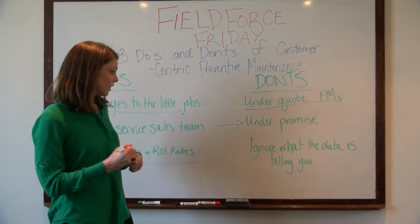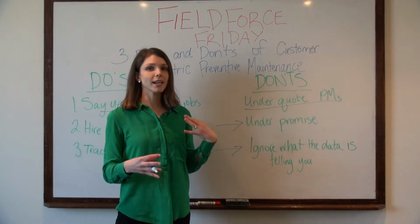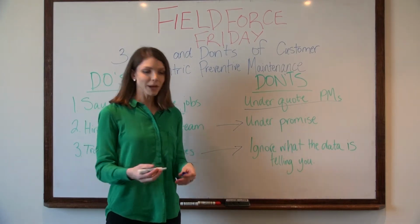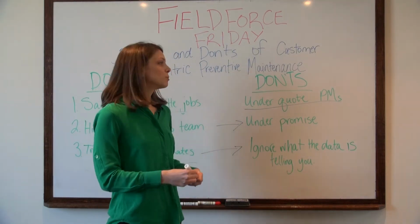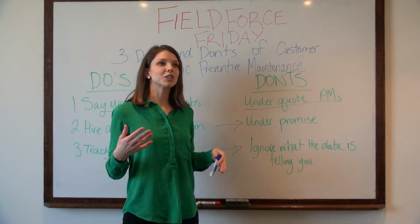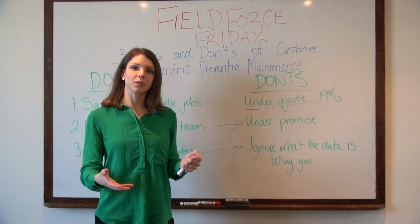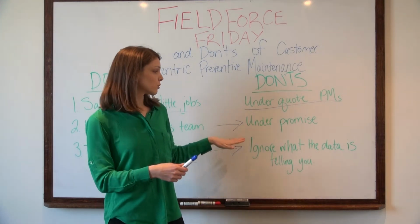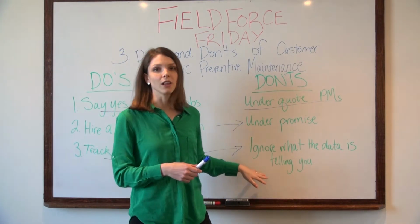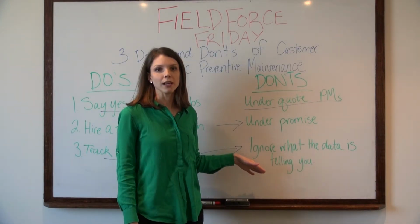And then likewise, you want to make sure that once you have all of that information and data, don't ignore it. This might seem obvious, but you'd be surprised how many businesses have tons of information and then just sort of look at it and don't really take action with it. So don't ignore what the data is telling you. So basically what we mean by this is don't go into autopilot.